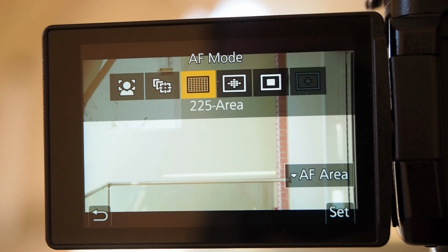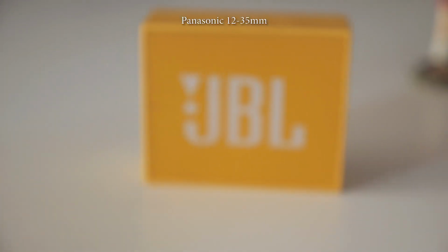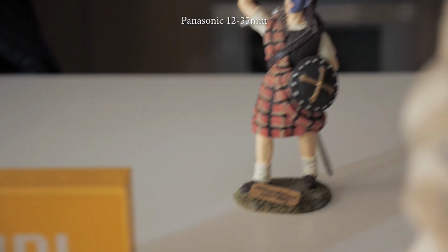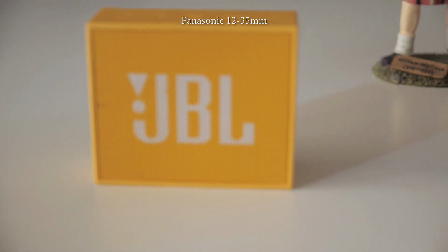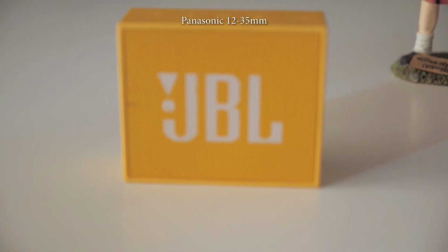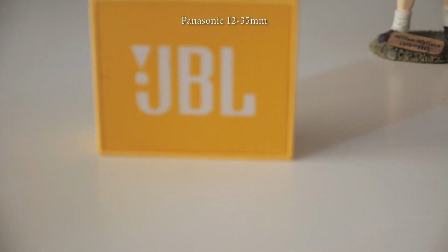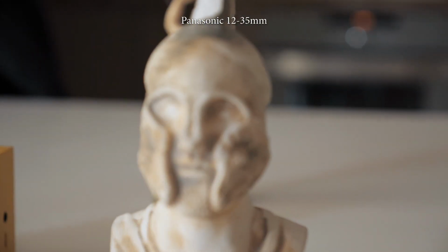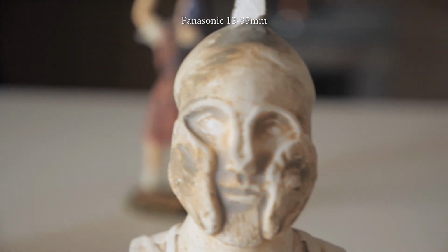I set both cameras in single point AF and tried to move sequentially from object to object. 12-35 is doing a good job having a smooth transition of focus. However, sometimes the AF struggles when the lens is trying to focus on the yellow object, and that is because of the contrast detect system of the sensor. On top of that, there is a pulsating effect that is obvious on the bokeh balls in the background. They keep on changing size while autofocus is trying to adjust.